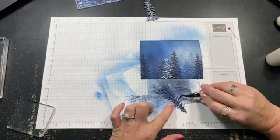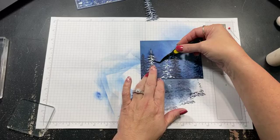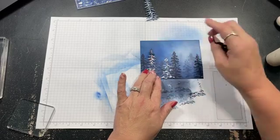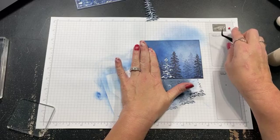Put some glue on this. And I'm going to put this one. This one's just the tall Night of Navy. And stick it right here. And again, I'm just going to hold it down for a second.